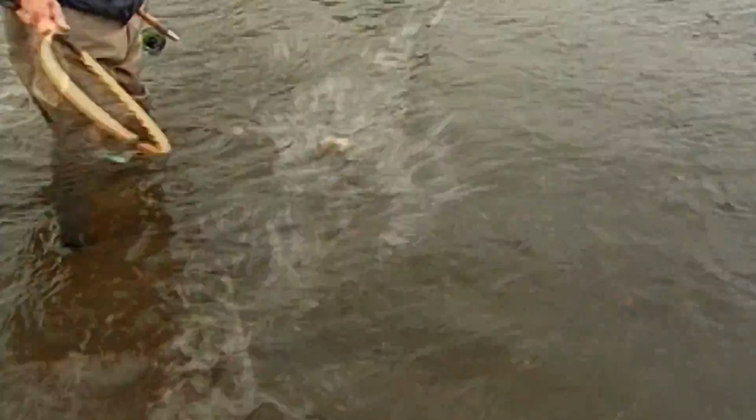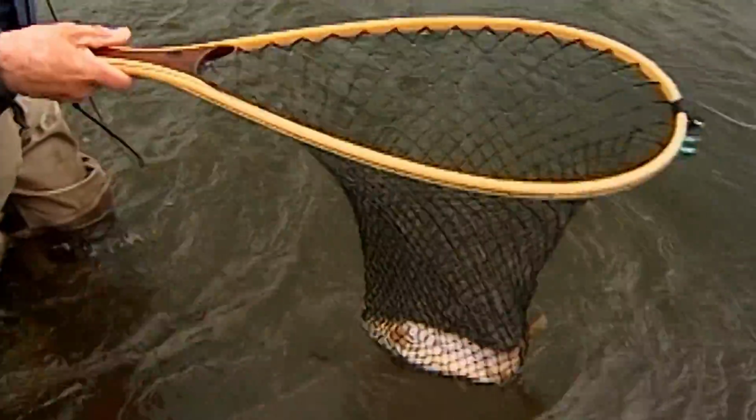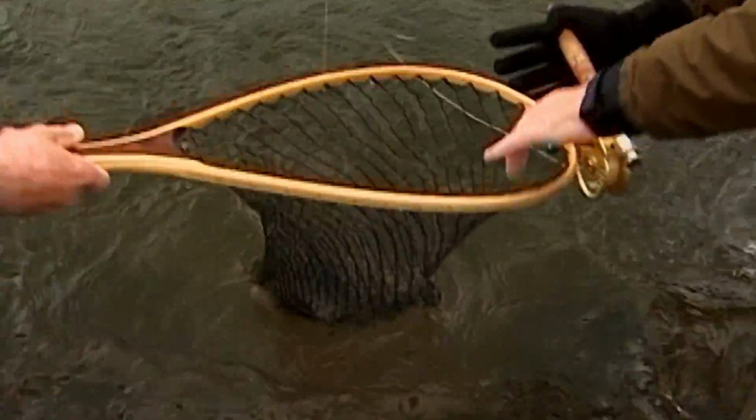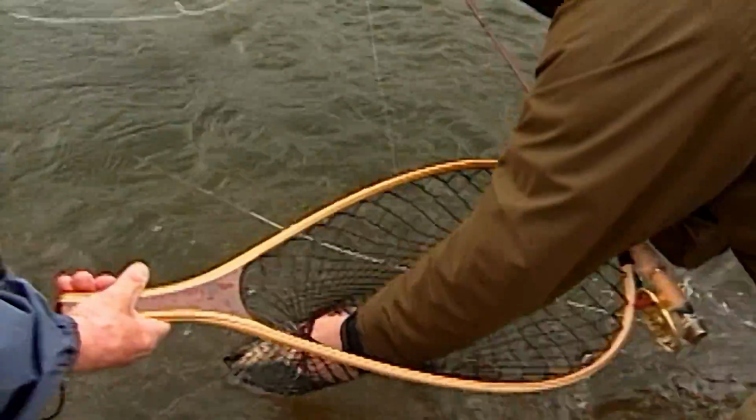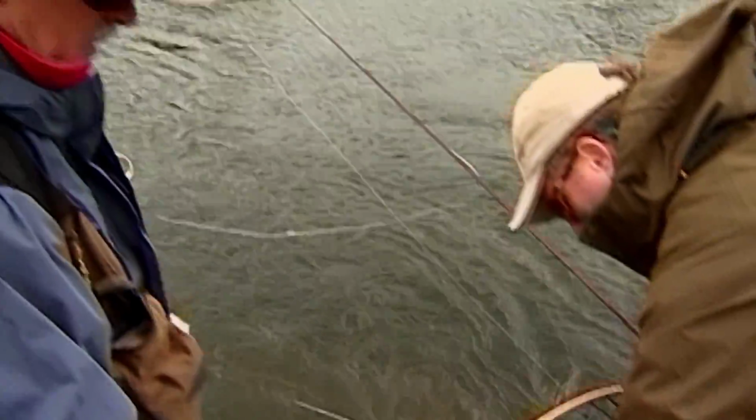Get him up and well, there you go. Nice brown trout. Yeah, that's a nice 13-inch fish or so. Nice fish. That's a good way to start the day. Yeah. We're getting to that good water. Look at that nice undercut bank over there.